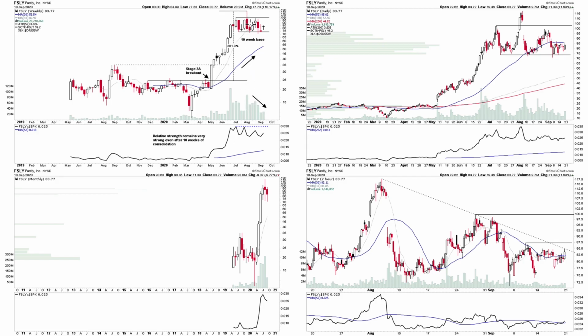So you can see throughout the base here, obviously we had this big shakeout week, which was obviously a signal for me to get out at the time, but it's now quietened down. The volume started to get lower, and starting to consolidate. And you can see on the volume by price here, the majority of stocks have been trading hands in this very tight 85-75 range here.